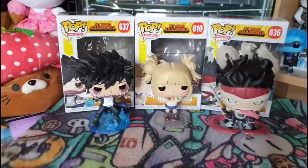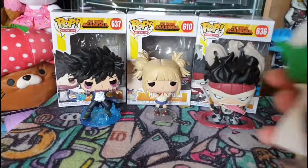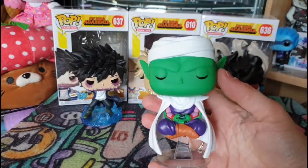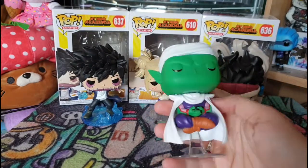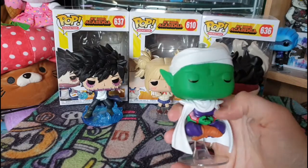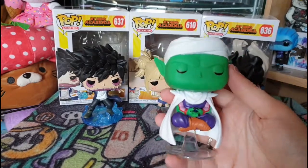And this is the other one that I got via Pop Culture the other day. This isn't My Hero per se, it's Dragon Ball, and it is the Meditating Piccolo. I didn't order the Vegeta at the time because I wasn't sure if my partner wanted it, but I have got him on my Christmas list, so fingers crossed, hopefully Santa will be nice.